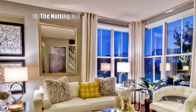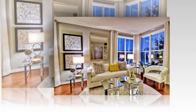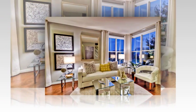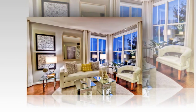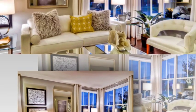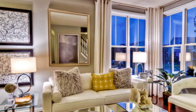18. The Notting Hill. Mirror on the wall and mirrored coffee tables. What do you think about this fancy living room in monochromatic park? The furniture looks simple but really fancy and the decoration choices are nice and unique.